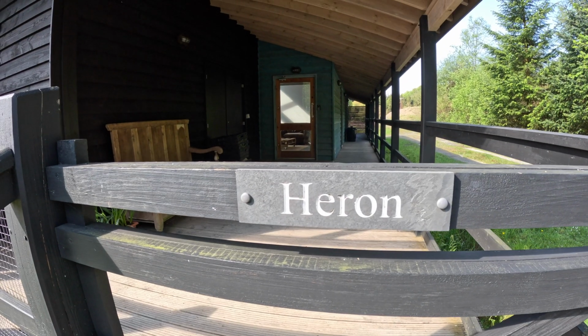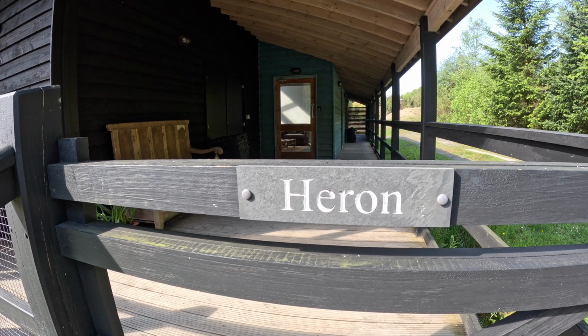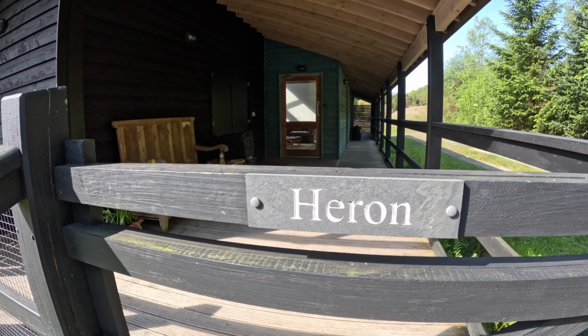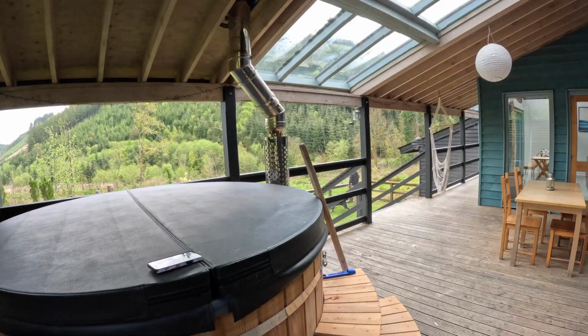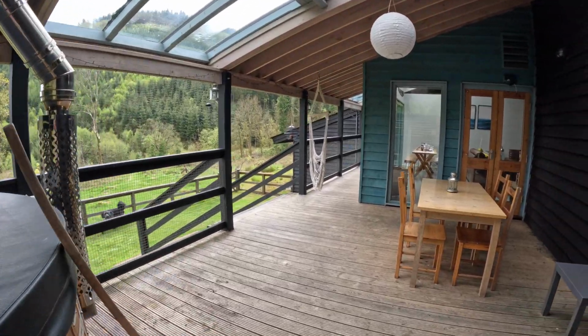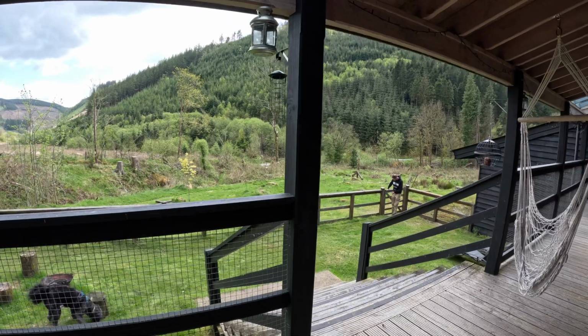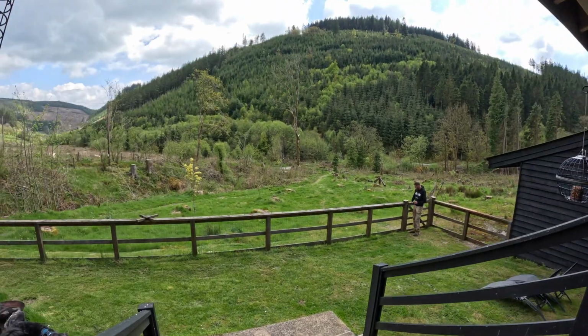This is Heron cottage at the Trachlam Forest Holiday Cottages. This cottage has a wood-burning hot tub on this large veranda which overlooks the forest and the views to the hills behind.